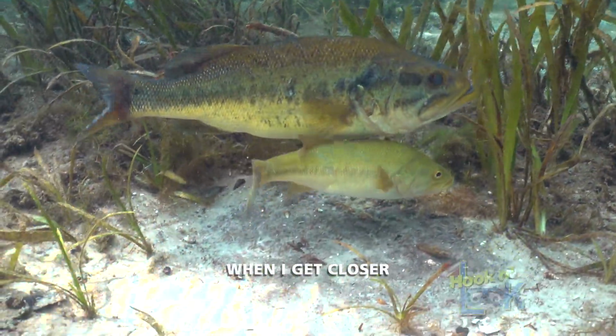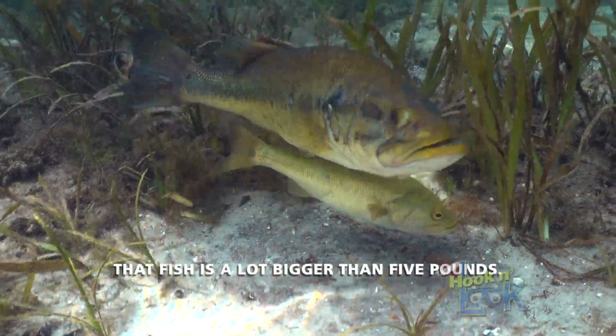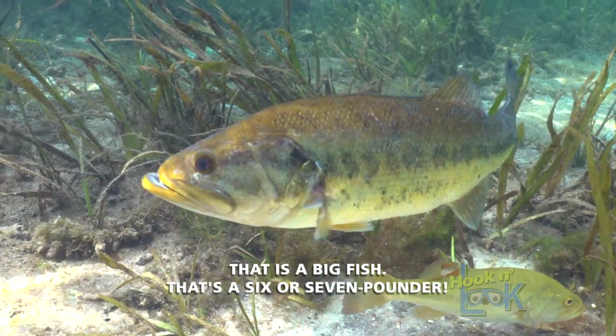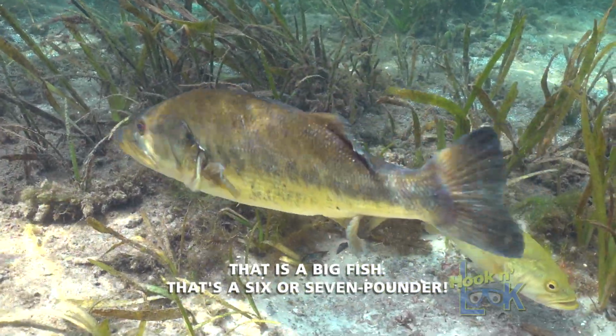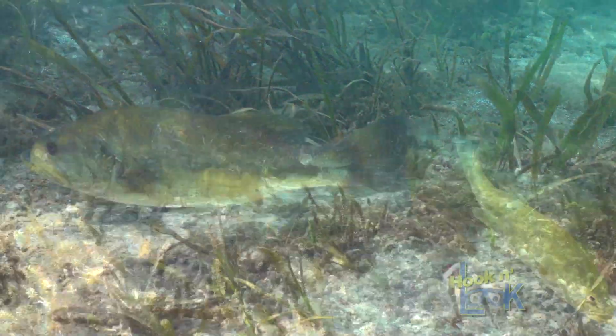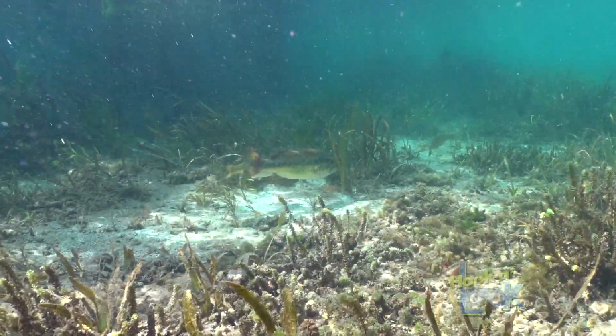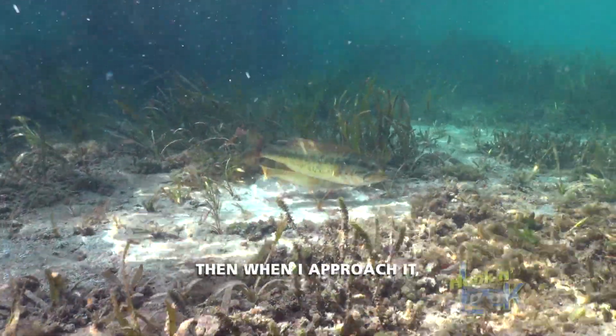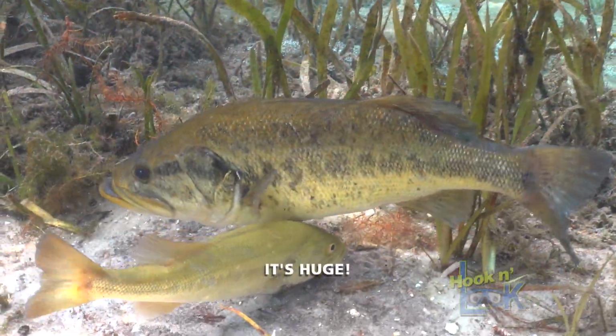When I get closer, that fish is a lot bigger than 5 pounds. That is a big fish. That's a 6 or 7 pounder. I didn't realize it. The water's so clear. When you're that far away from it, it just doesn't look that big. But when I approach it, it's huge.